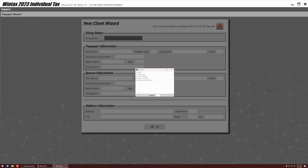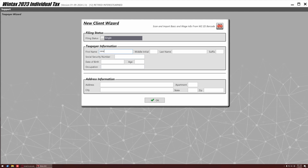All right, so again, it's the flow. Once you start the client, we're filling out the basic information. So for this guy, we're going to make them single. Okay, Jake, tester. I'm pressing tab to go to the next section. You can do that, or you can click with your mouse, whatever works for you. 1, 2, 3, 1, 0, 2, 3, 4. Okay, so tab again. Tab, and occupation. We'll call it a tech. Okay, so filing status, tax preference information.